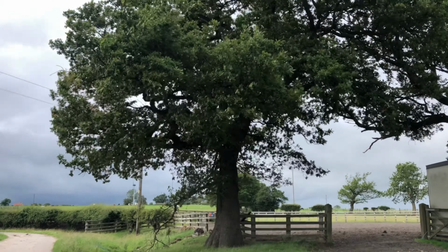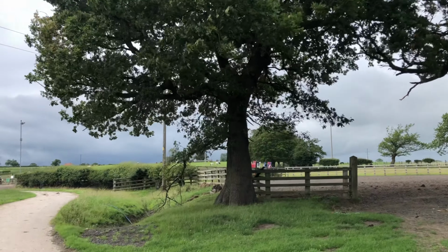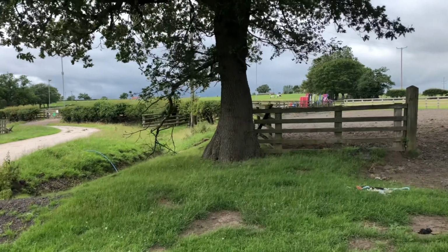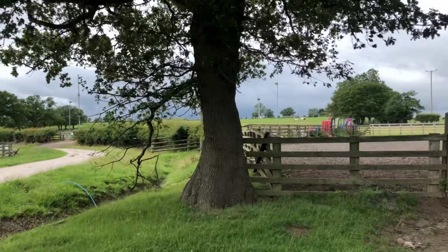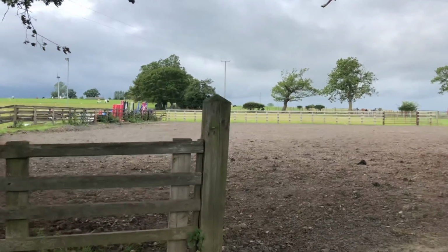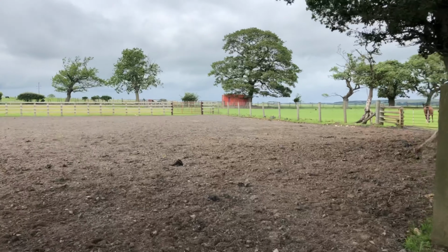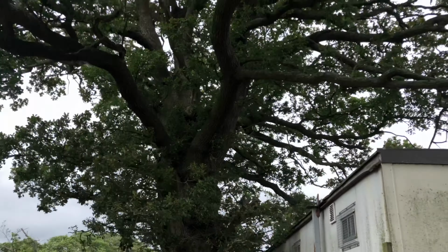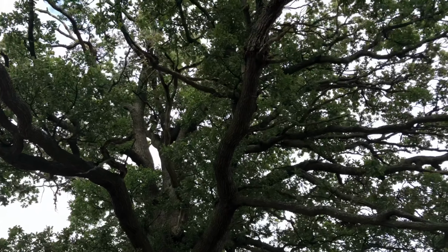Okay, so the first poisonous plant that we've found is actually an oak tree. We actually have quite a large number of oak trees on our farm, and they are the second most common English tree that you can get. Now we'll go into the field and we've got another tree here too. And the leaves and the acorns can be poisonous to your horses or cause allergies for them.